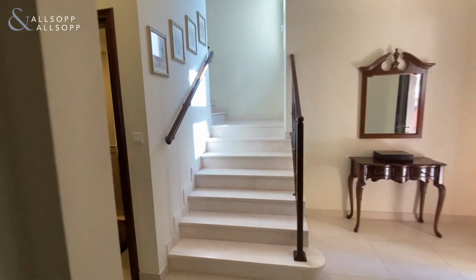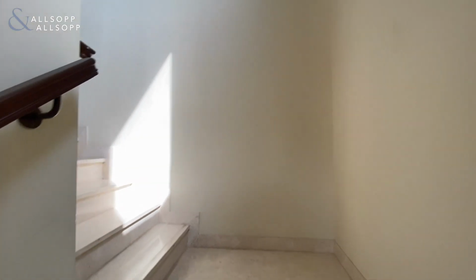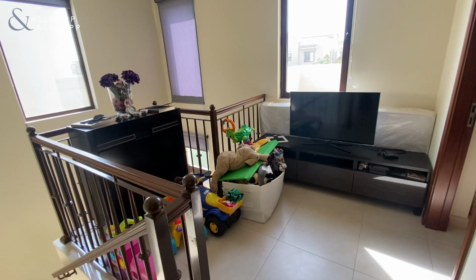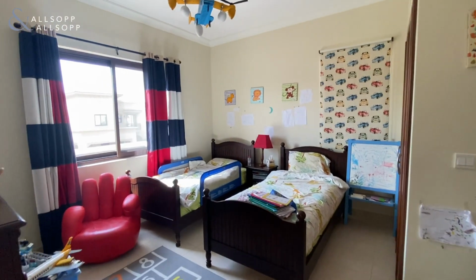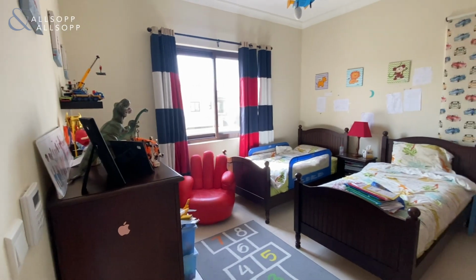All three bedrooms are located upstairs, so we'll go and take a look. There is a small bit of living space upstairs that can be used for a small TV area or study area. Two of the double bedrooms are linked together with a bathroom. So you have a Jack and Jill shared bathroom for two of the double bedrooms.